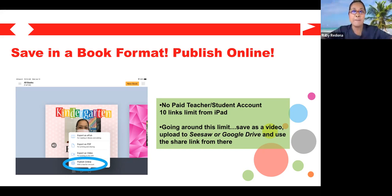What I've been doing is having the kids export their books as a video, and we save it onto either Seesaw or Google Drive and use the share link there, so that we can share with anybody and enjoy it with other people, with their parents and so forth. You can also export their books as a PDF and print it. It looks fabulous.